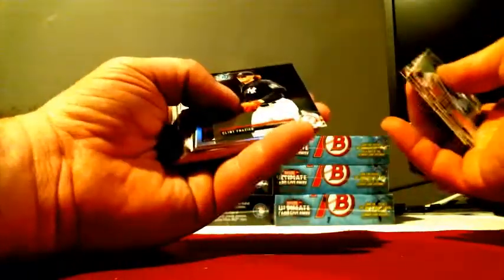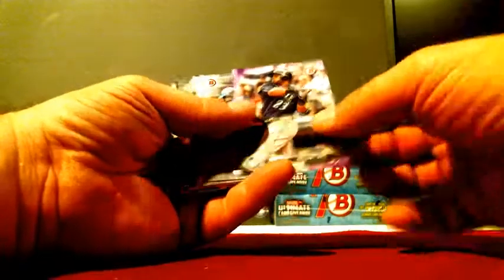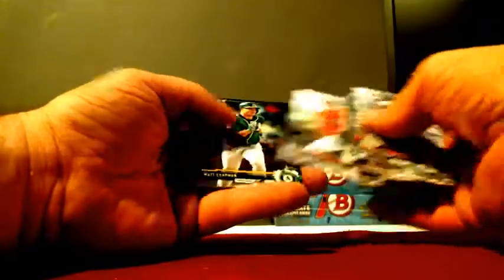Dustin May. I don't know, Chet. I think all the oranges were pulled already. Clint Frazier, Carlos Correa, Matt Thies. For Seattle, Nelson Cruz, purple. 103 of 250. Juan Hillman, Cody Bellinger. Aaron Judge, Matt Chapman, PJ Conlon.